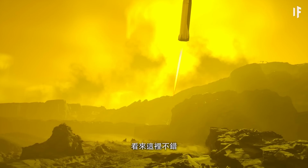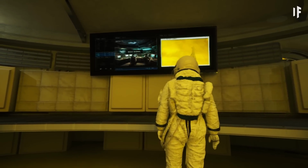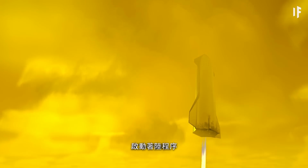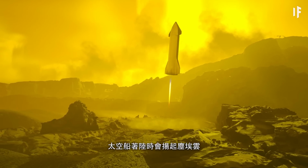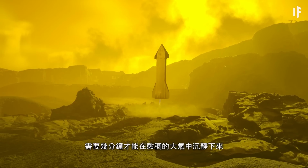This looks like the spot. Mission Control, am I clear for landing? Mission Control? Looks like there's no signal. Initiating the landing sequence without clearance. Fingers crossed. Landing your spacecraft would kick up clouds of dust that would take several minutes to settle down in the soupy atmosphere.